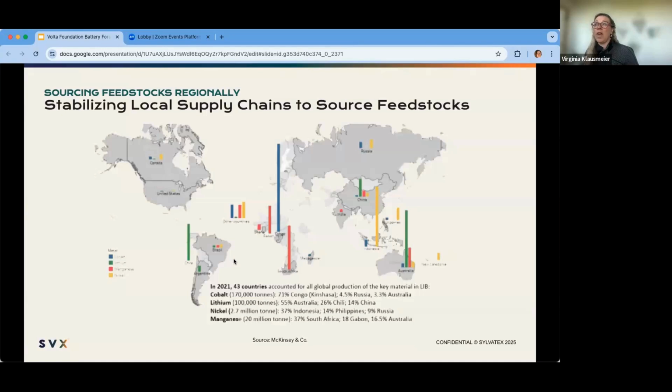Where do we have partnerships? What are the different chemistries and critical minerals that our partnerships have access to? And how are we going to own or support different parts of the supply chain? So it sounds easy, but I'd say it's a complex problem.